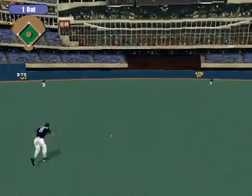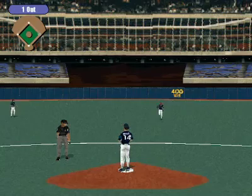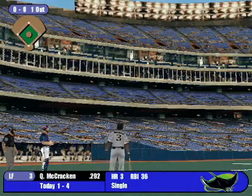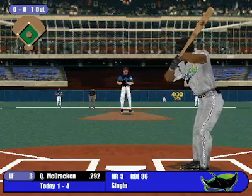Line drive straight down the left side. I tell you what, that was a great swing. What a great at-bat for him. He got himself a base hit. One out, one on.